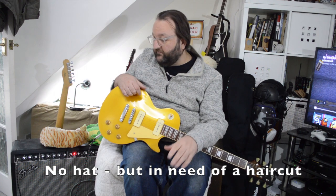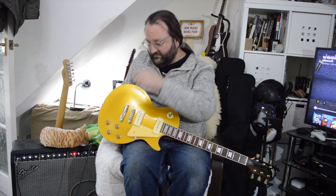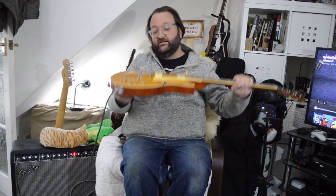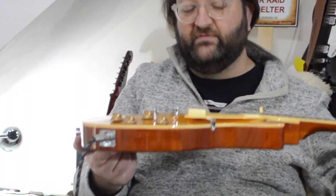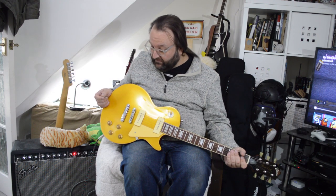New strings on it. Instead of the 7s that were on it before, I've put a series of 10s on here. I've even put them over the back of the stop bar, which some people do in order to get allegedly a lower break angle over the bridge. It makes the strings slinkier. Does it? Don't know. Don't believe so. But I thought I'd try it. As I've said before, this is an excellent Les Paul.